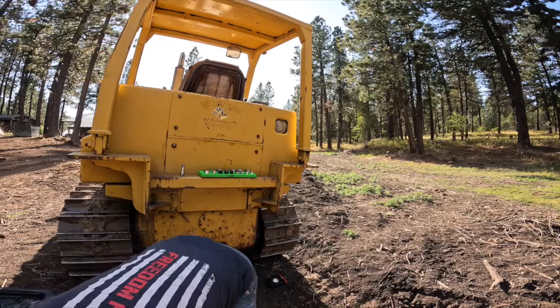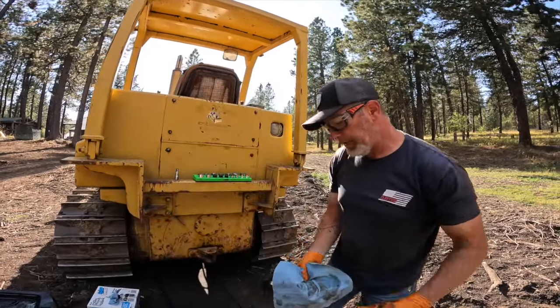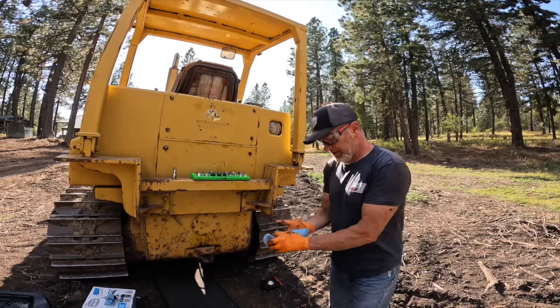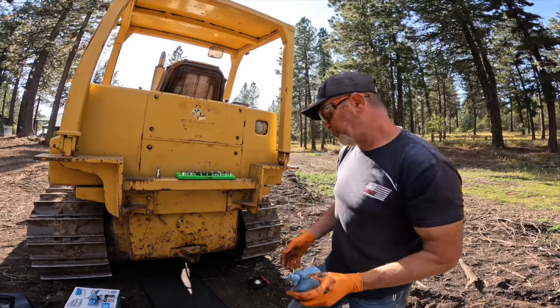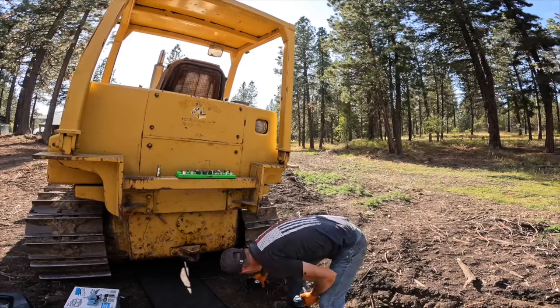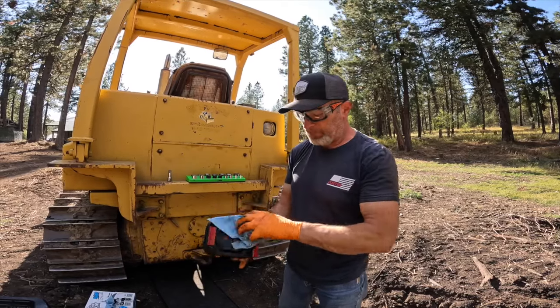But that's how the brain works. Let's say we do the pump, and then we've got to put oil back in again, huh? Probably, if we go that far. Okay. We might sell her for scraps at this point.